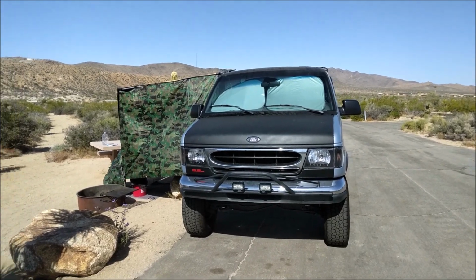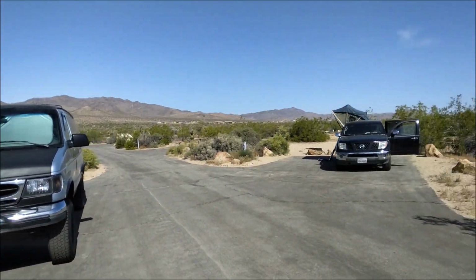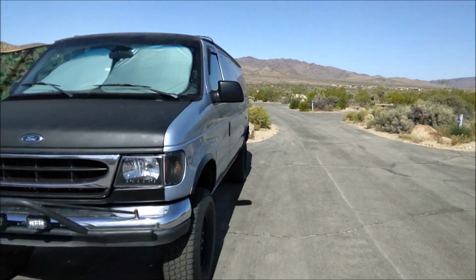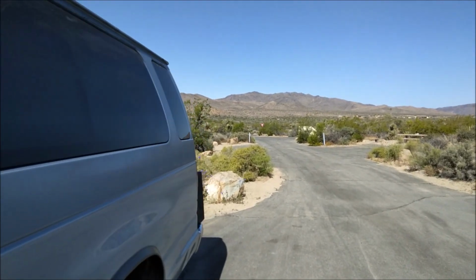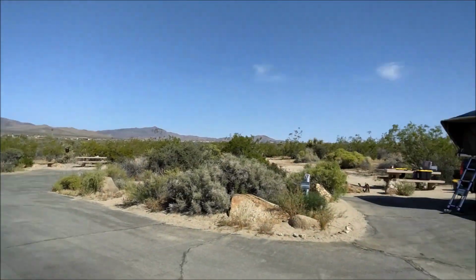Here's our campground and Joshua Tree. Rooftop tent. Looks like we're the last two here. It's about 9 o'clock right now.